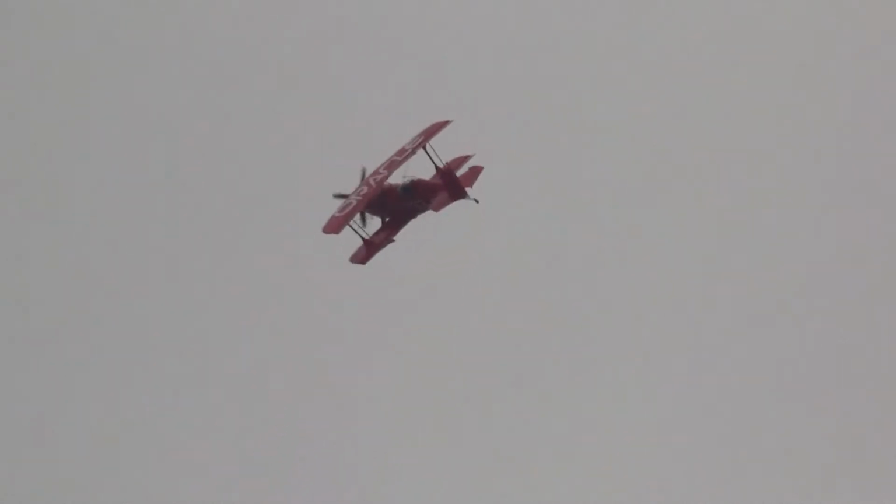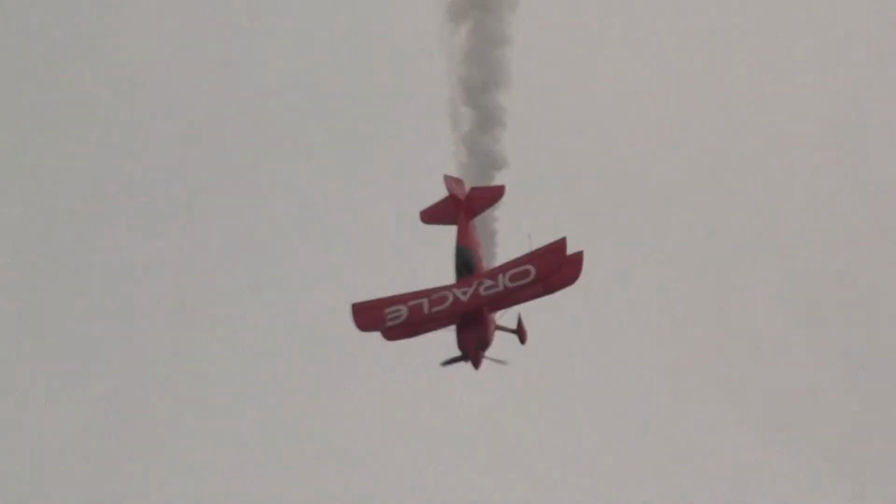Watch Sean as he climbs with a roll to the left, an outside 3/4 snap roll to the right, zero airspeed. As he goes for the double hammerhead, zero airspeed, hard left rudder. There's 1, and there's 2. A maneuver performed by only a few people in the world. Let's give it up for Sean D. Tucker.